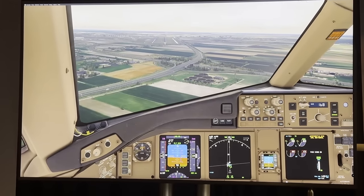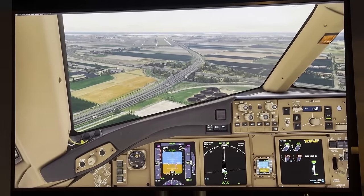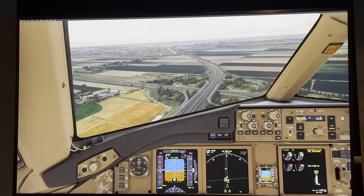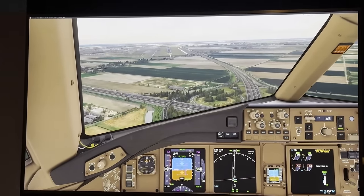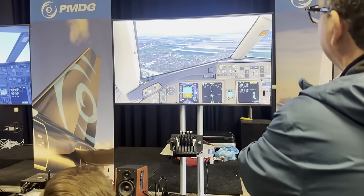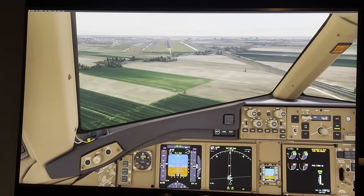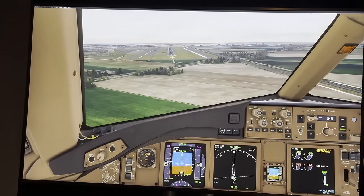the 777. Now, for those of you who don't know what PMDG are doing, they are working on a collection of 777s for the sim, but the first one to be released will be the 777-300. Now, all variants of the PMDG 777 will be payware and they will be priced by expected popularity, much like the 737. That's why the 737-800 is the most expensive, whereas the 600 is the cheapest. Of course, they will be available for both PC and Xbox, and that's pretty much the rundown.